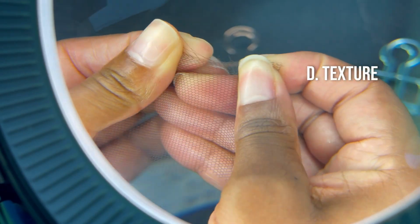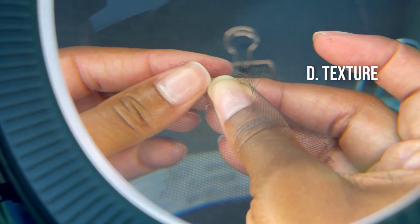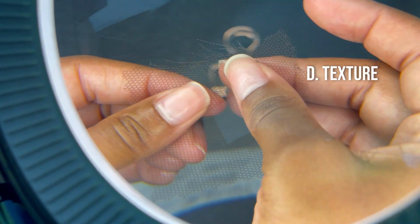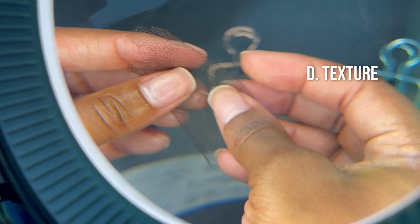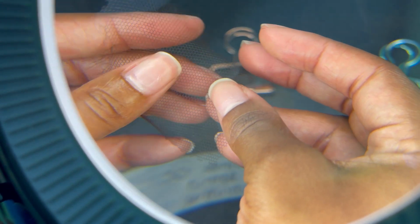Over time, of course, the lace will deform, lose its shape a little, but it can hold up for a while because I want to get the longest possible wear of the lace, and this lace is great for that. D. As to how it feels, it is not the softest lace, but it's the one I am wearing or used for this wig, and it's fine for all day wear. 3 points.